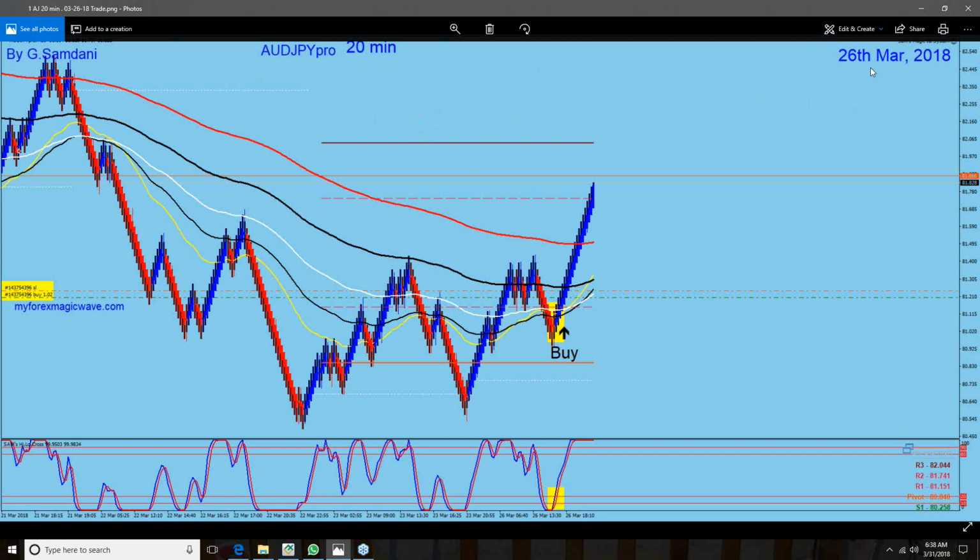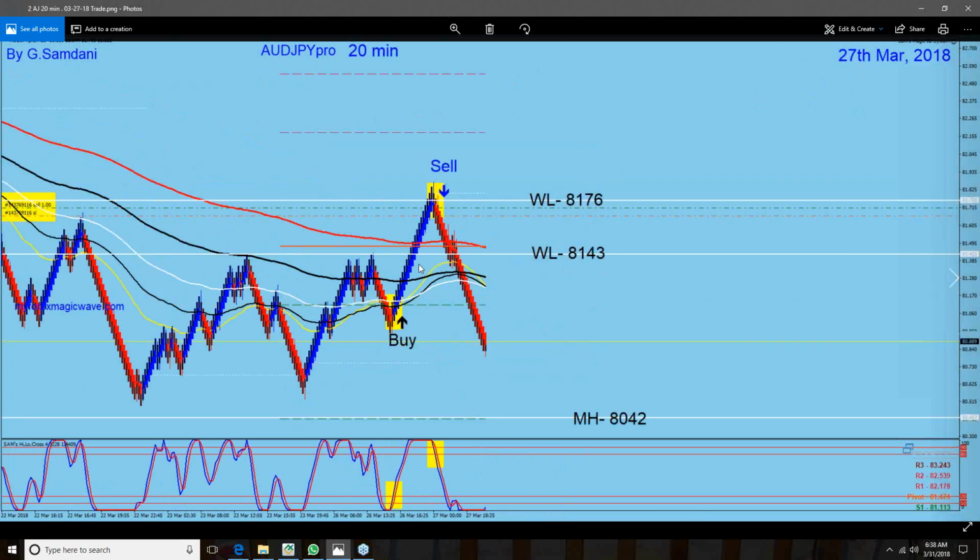So the week started on the 26th, Monday, a very slow day, only one trade, Aussie yen. This is a long entry. And you're going to notice the difference in the candle style. I just made a little change, and they're very, very precise and good for your eyes. You'll see. So this is on the 26th, and then the 27th was a good day.